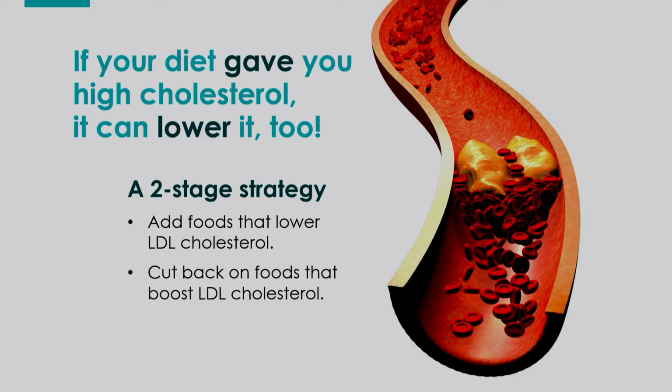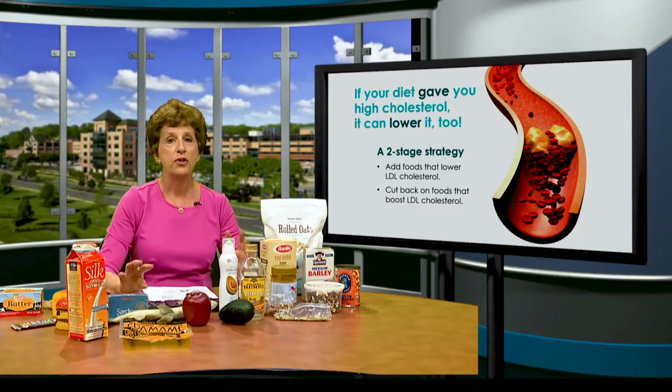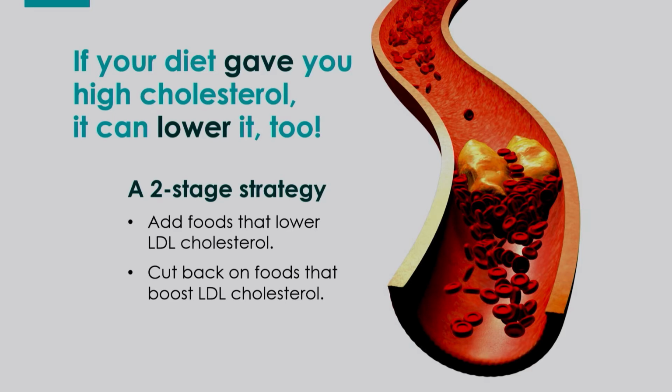Most of us can control our cholesterol by the foods that we eat. Occasionally, somebody has a genetic predisposition to high cholesterol, but for most of us, it has to do with our dietary intake. So if your diet gave you a high cholesterol, most likely through some alterations, you can also lower it quite effectively. There's two different strategies that we're going to look at to do this.